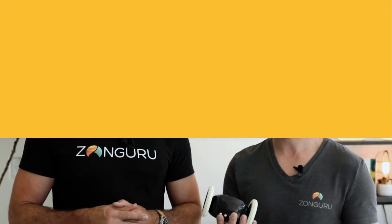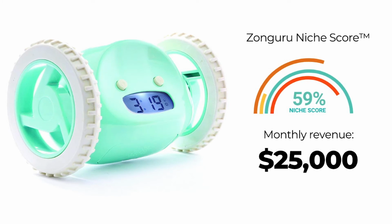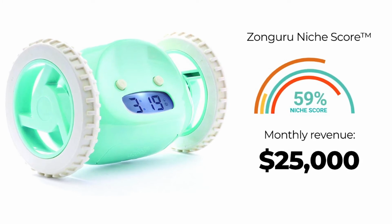Also a really cool, very simple differentiation. All they added was some wheels to an alarm clock, and all of a sudden they've created a niche within a niche. This, I believe, does like 22 to 25,000 a month. Solid seller. You might not be able to tell in the video, but it's pretty cheap plastic. Not a lot of moving parts to this. Some people might steer clear of electronics.